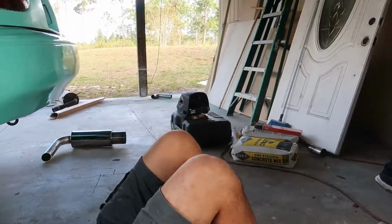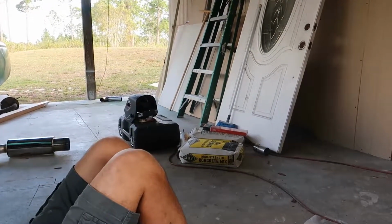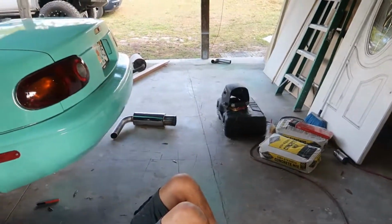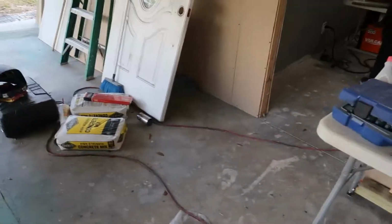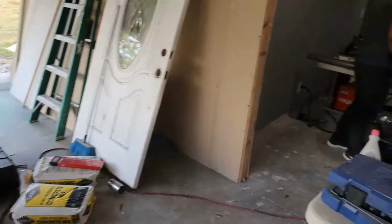Bro, Harbor Freight is fucking life, dude. Everything I fucking own is now Harbor Freight, and everything works. Grinder I brought over here from Harbor Freight. Bro, my fucking jack is from Harbor Freight. It's awesome. Yeah, dude, it's a good fucking jack. It's a $99 jack, 3-ton jack, and it's fucking awesome.